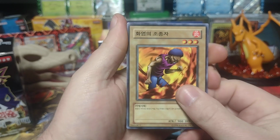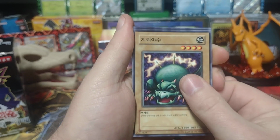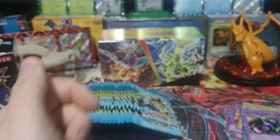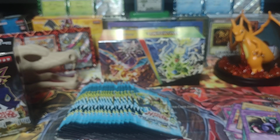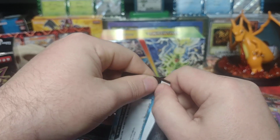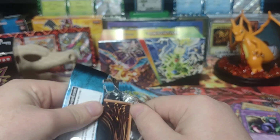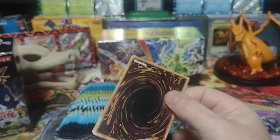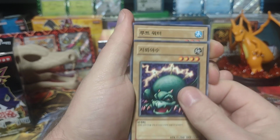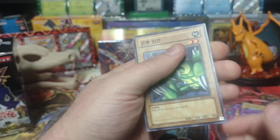Okay, let's see if we can finally land one of our holos here. Tripwire Beast. Media Bat. Another Fusionist. I think I called it Fusionist Cat, but I think it's just Fusionist. Again, I wasn't really expecting to remember most of these here. Okay. Can't remember what that is. Tripwire Beast. Something Root, I believe. Violet Crystal. And Basic Insect.